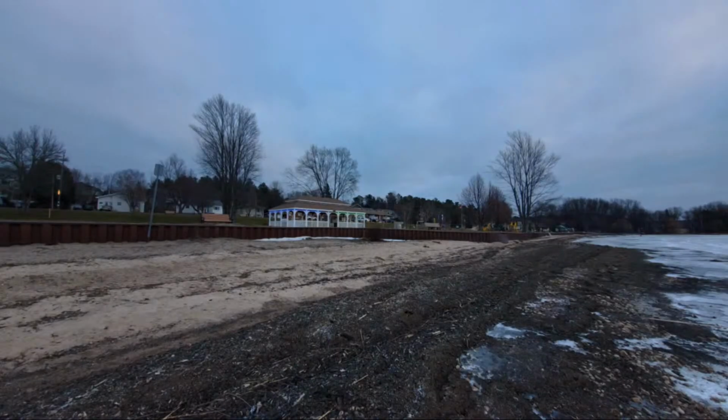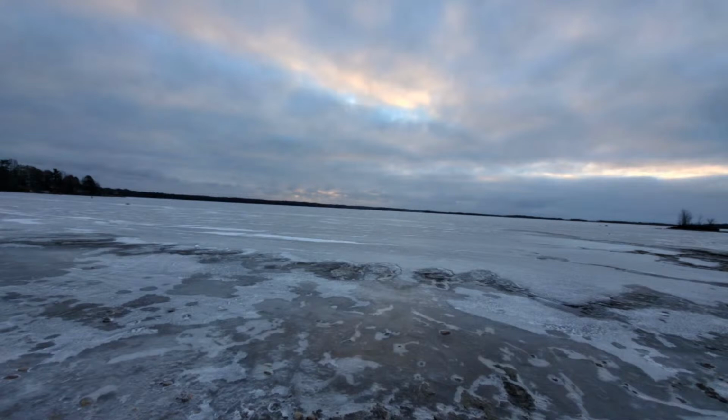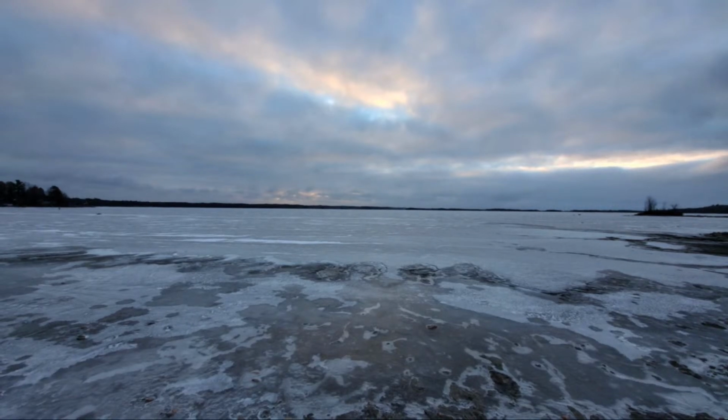I'm going to turn the camera around so you can take a look at the lake without looking at me, and I'm going to look at the comments and see what you're saying. Sorry, here we go. There is a nice little piece of sun coming through the clouds. As you can see, a pretty good view.